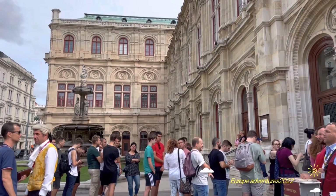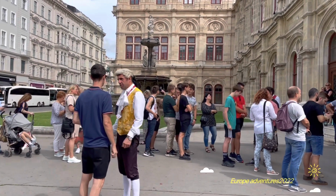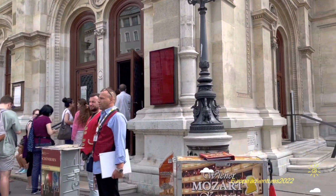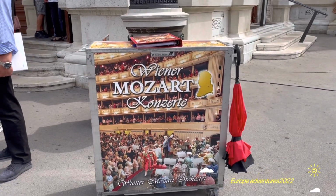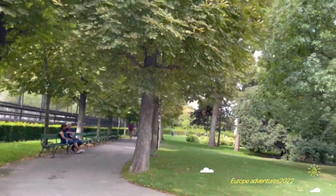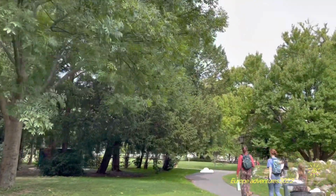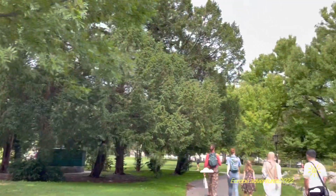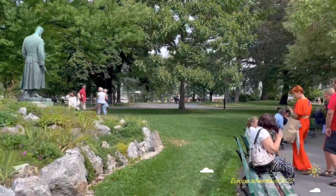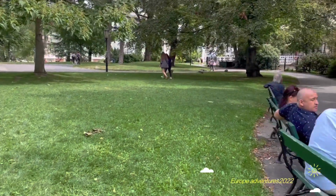So this is the opera house here in Vienna, a typical Austrian costume. Burggarten. So this is a garden. Let's see. Wow, this is what I want. Green, fresh air. There's a lot of building in this place actually. Well, we are in the city capital, so it's expected.